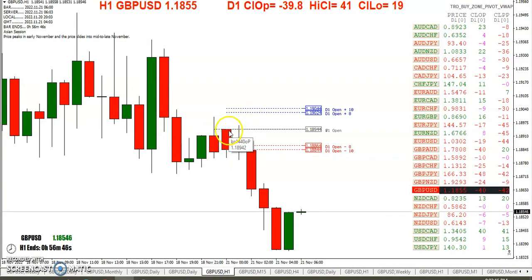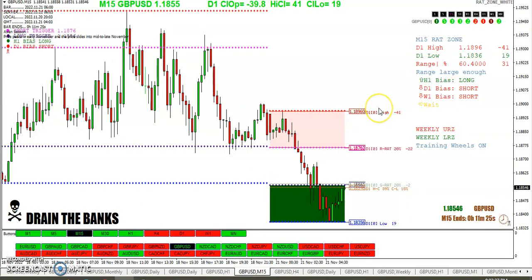You can see here we've only crossed the weekly open a couple of times, and then we went down, and you can see here this previous H1 bar opened at 36, hit the launch pad at 40, and hit a high of 54. So there were pips to be made there if you were trading at that time. Now, the range is at 60. It's large enough for green rats, and you can see here the launch pad was in the green rat zone. So that was kind of a nice opportunity there if anybody traded the launch pad.